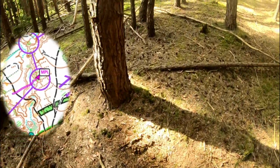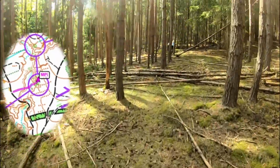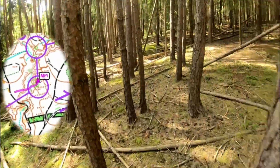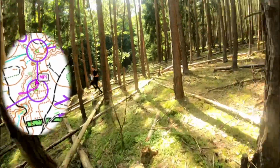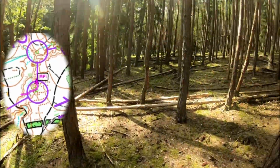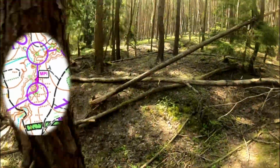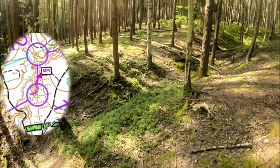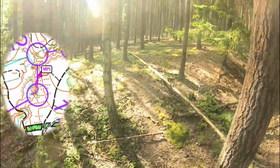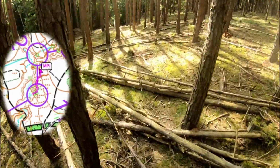To the next control, which is control 12, I think it would have been better to go directly into the main or the bigger valley, but I was running through here, through the top. That wasn't very fast. As you can see, there were trees running around and also all these smaller erosions, and I was also losing time, maybe just navigating and checking all those things.